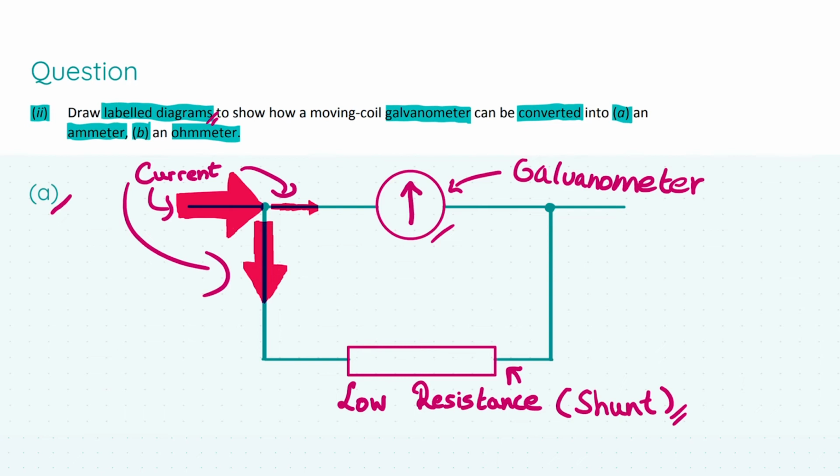If you go to pages 72 all the way to page 78 in the Formula and Tables book, these 6 pages give all of the circuit symbols you will need in this exam. So please do not learn off any circuit symbols. Use those 6 pages very, very carefully. Okay, so how does this work?